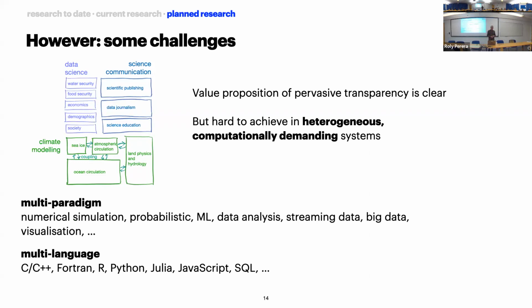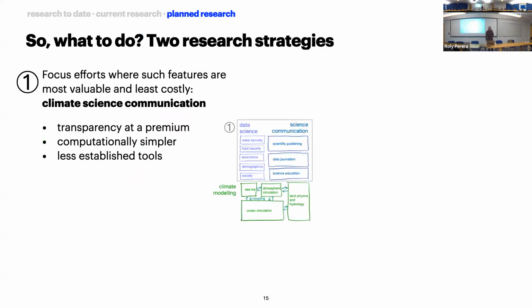So, we have multiple paradigms. We've got numerical simulation, probabilistic programming, ML, traditional data analysis, and so on. And then we've got a whole bunch of programming languages in the mix as well. So what can we do in the face of this complexity?